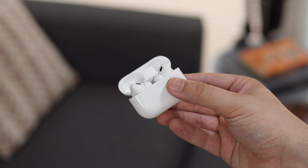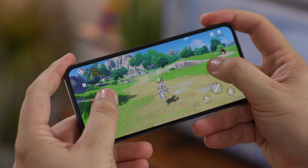Now this is a selection of devices and gadgets that I use on a regular basis. There's 6 to go through, so let's take a look.